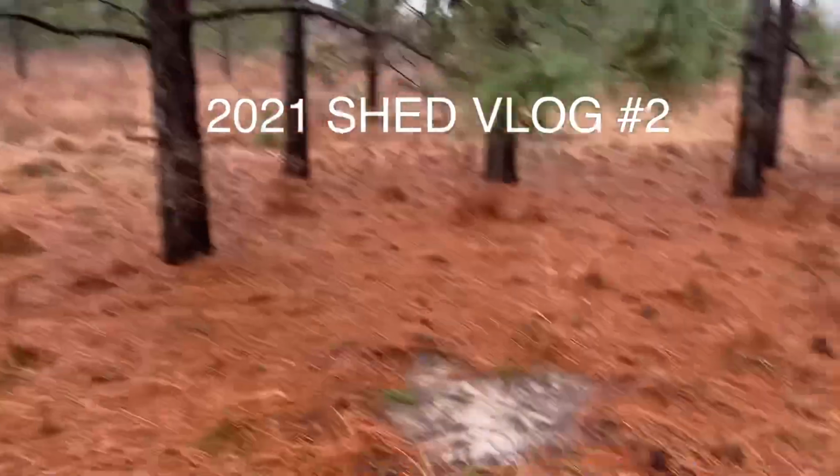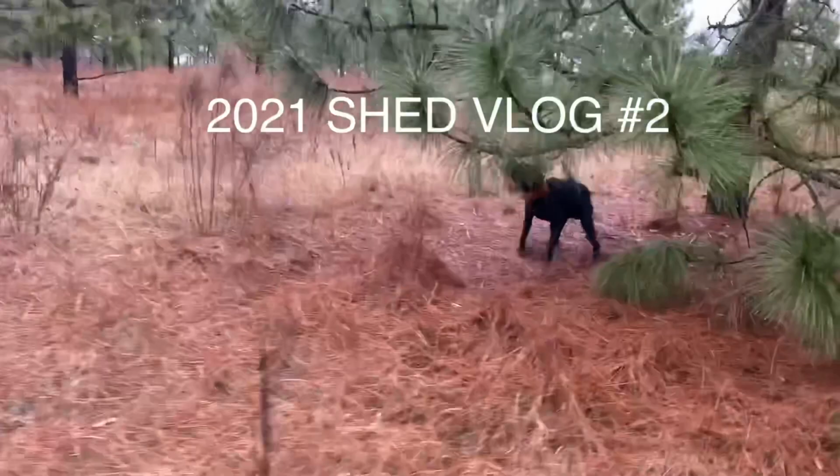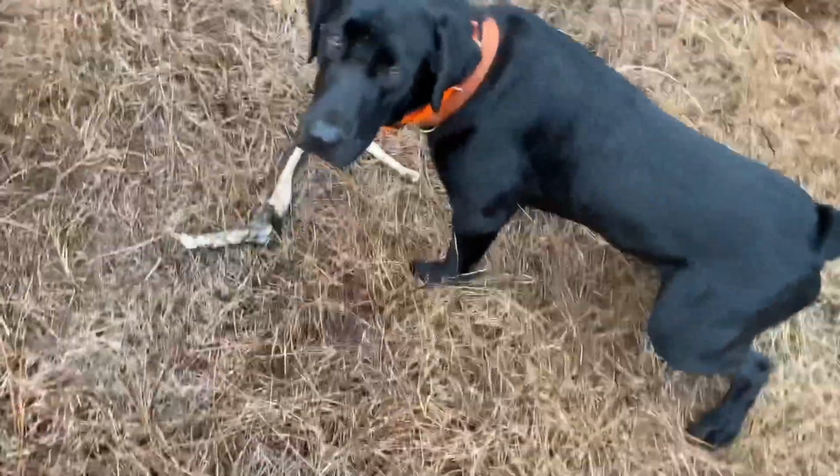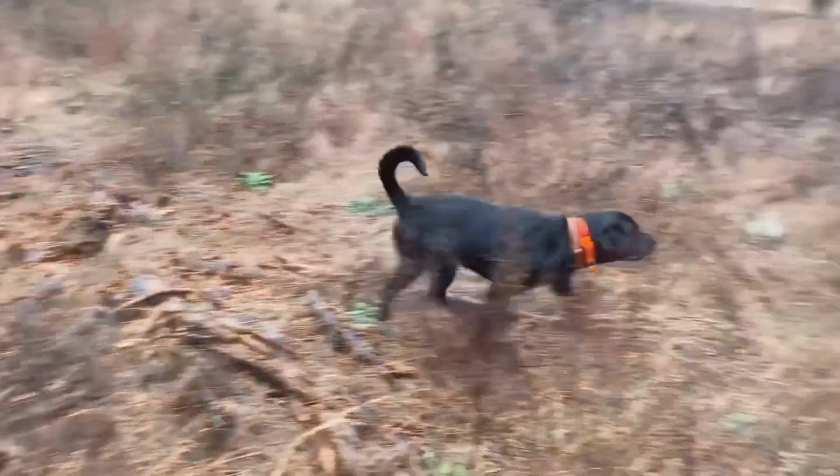I'll tell you what, that was one heck of a scrape right there. Well, we just came upon a fresh leg bone, pretty good sized femur. Part of the hoof right there. So maybe there's a big deadhead laying in here somewhere. Maybe we'll find it. Okay, so I just spotted this.